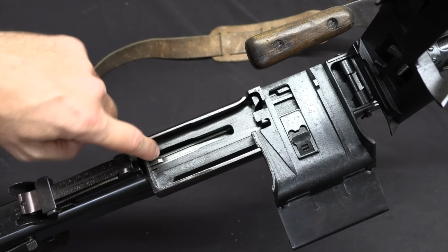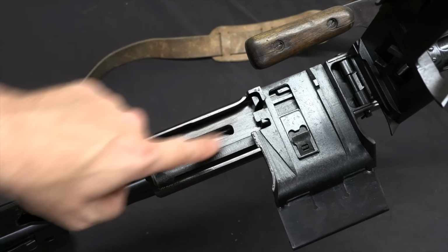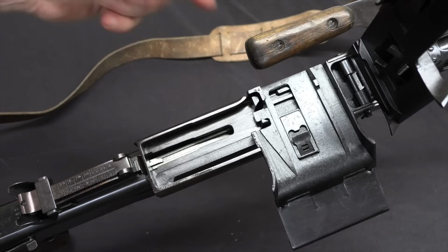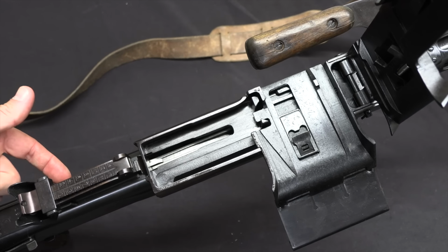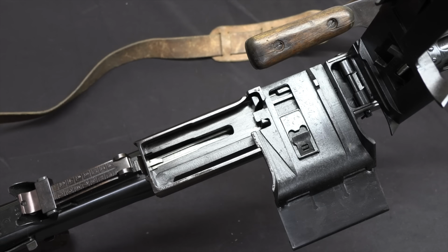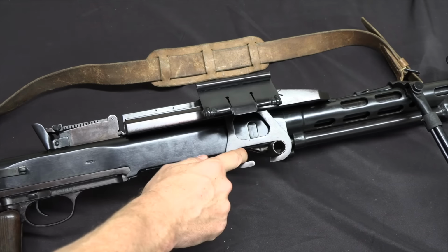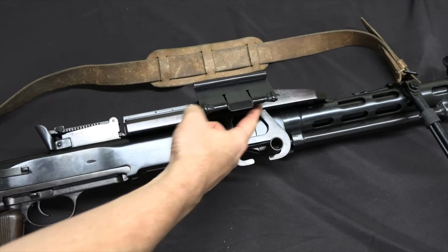And then we have the feed hole right here. So what this is doing is presenting a cartridge from the belt into the exact same position that it would be presented from the magazine. So the gun underneath doesn't know the difference between being fed by the magazine and being fed by this belt-fed adapter. Now to actually make this thing work, we have this claw that comes out the bottom of the adapter.